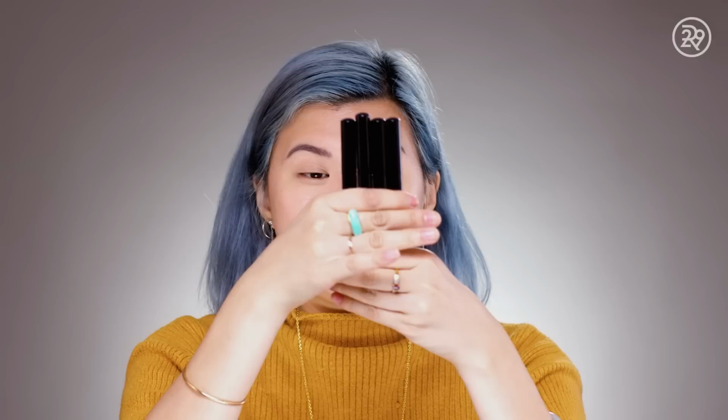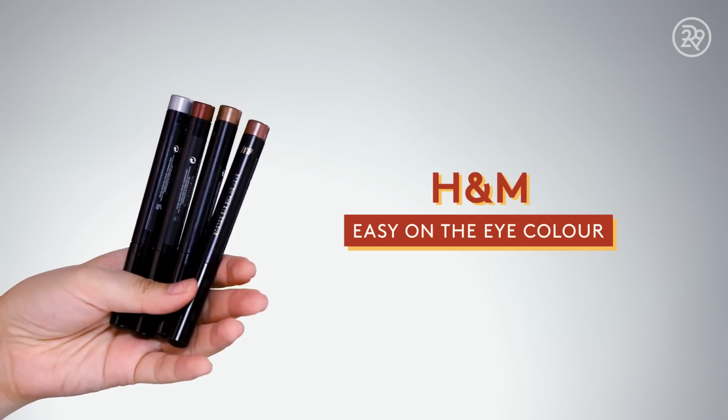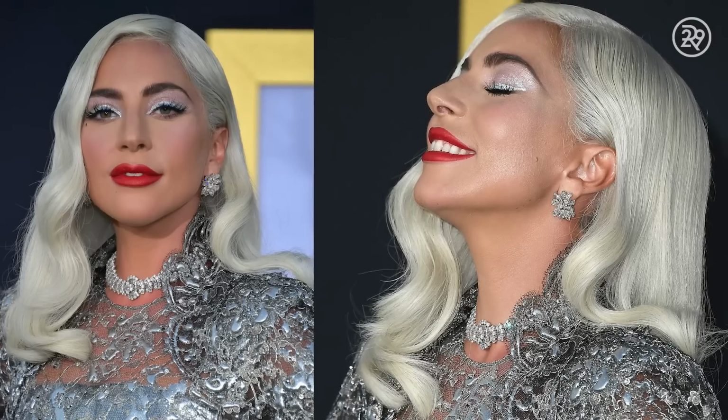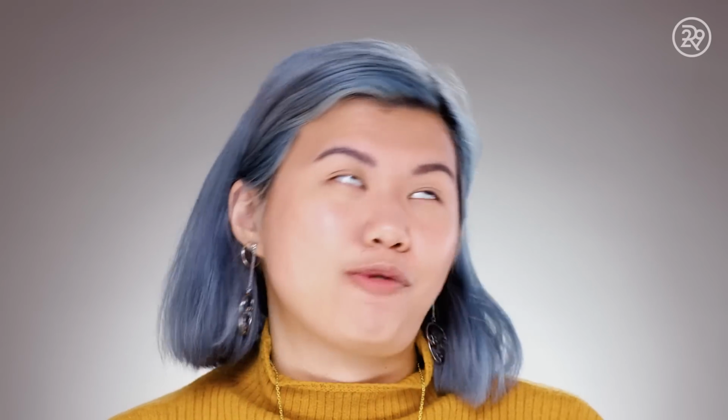So H&M actually has a lot of different powder eyeshadows from singles to palettes, but I actually saw these crayons. They're called the Easy on the Eye color, and I have 4 shades. I'm definitely gonna wear Supermoon. Lady Gaga recently did a premiere. She had this beautiful silvery graphic eye and a nice bold lip. I feel like it would be fun to wear for New Year's or something like that. I mean, you can wear it whenever you want really, but it does have a kind of holiday-ish vibe.